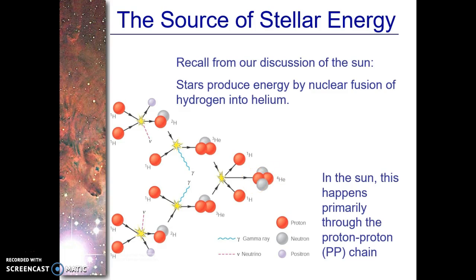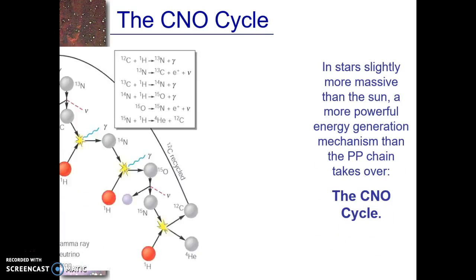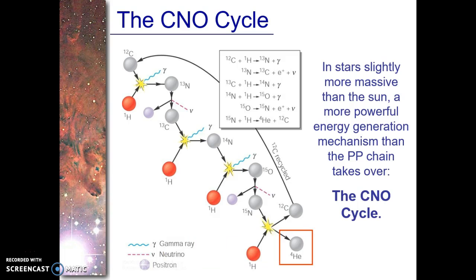Alright, so many stars are going to make their energy the same way that the sun does, using this proton-proton chain. However, the CNO cycle, the carbon-nitrogen-oxygen cycle, is much more efficient. However, it requires a much higher temperature than the proton-proton cycle. Both of these processes do the same thing. They take hydrogen, add it to another hydrogen, add another one in, and make helium.